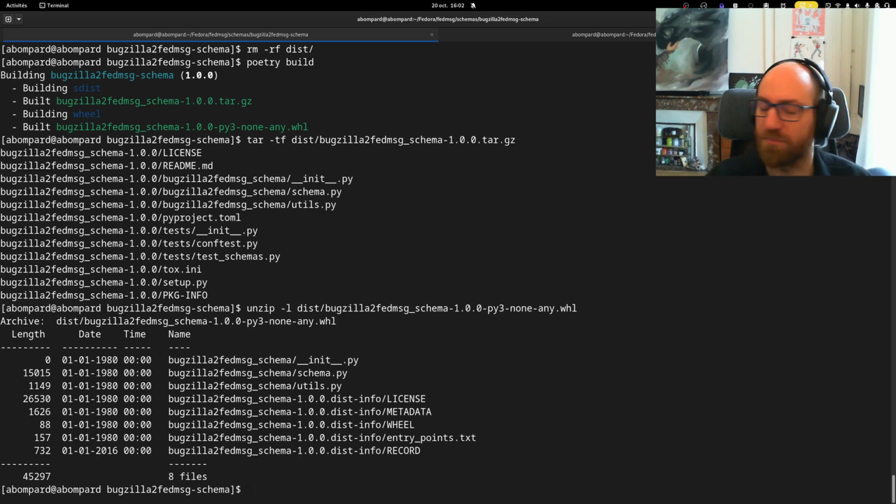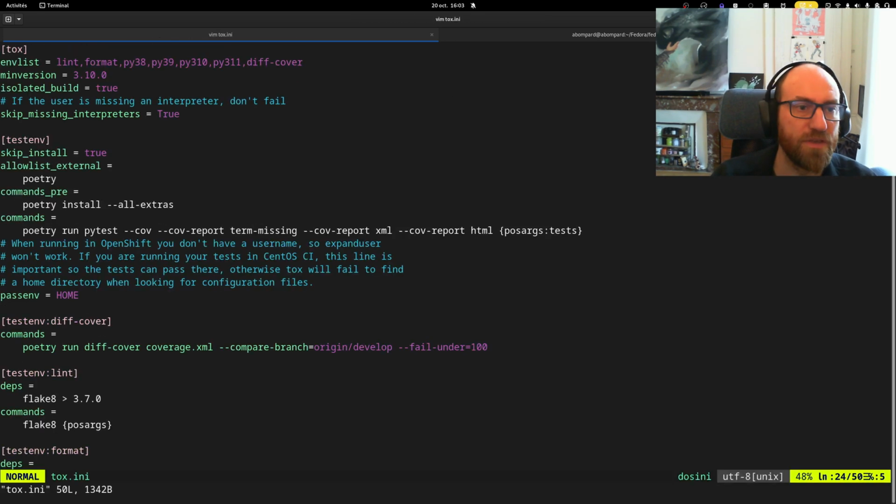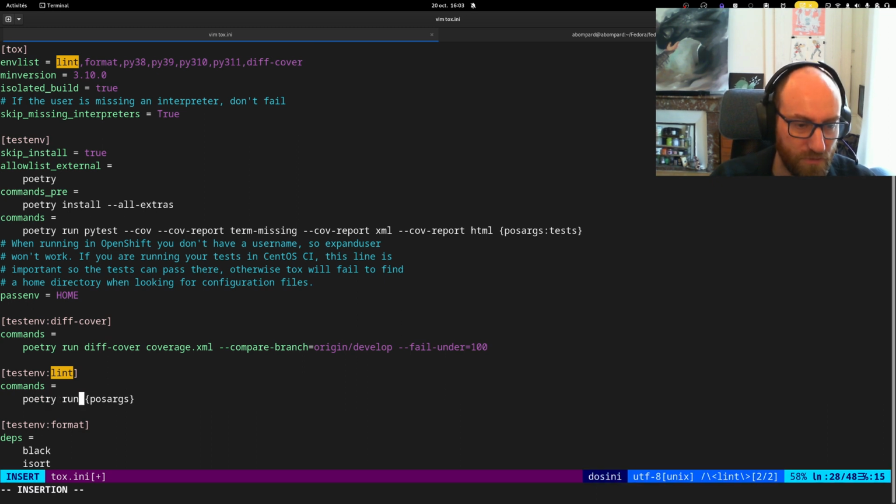So that's one thing to keep in mind, definitely for people who install your package from PyPI. Okay, we're pretty good now. Let's try to run tox, I suppose. Oh yeah, here we have lint, and I'm not sure what lint does. It uses flake8. Okay, not what we want. What we want to do is run ruff.